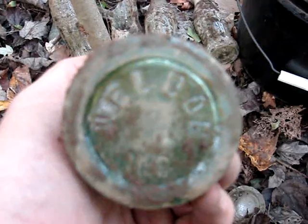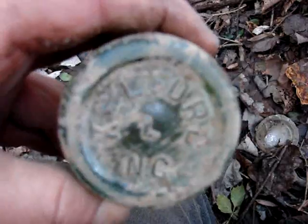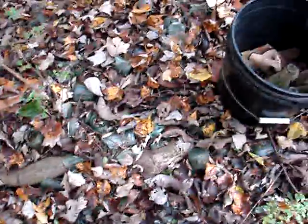15 minutes later I'm finding the same kind of stuff. A Weldon D-patent, a patent office from Kelford, and another Kelford patent office, and yet another one, and a Greenville. Alright, I see some bases that look like they are Christmas Cokes. I'll try this spot and hopefully it'll produce something.